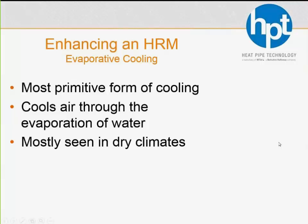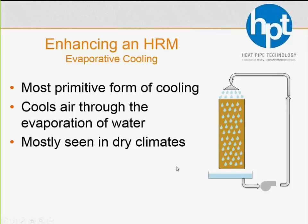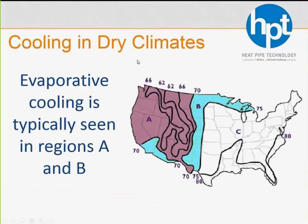I also wanted to touch base on a way to enhance an HRM with evaporative cooling. Evaporative cooling is the most primitive form of cooling. It cools the air through the evaporation of water, typically on the exhaust side. Most of the time we see it only in dry climates, but I've started seeing it creep into other climates as well. So cooling typically in dry climates, like I said, most of it's done in this A and B region.